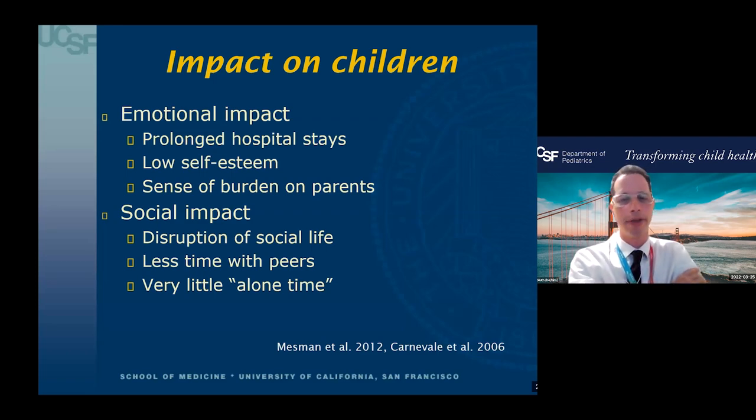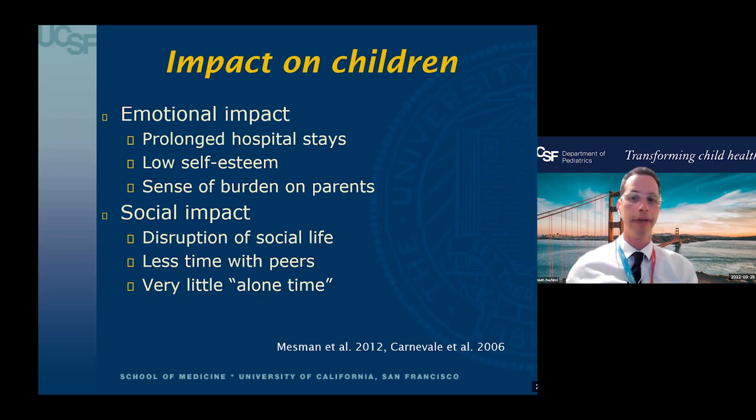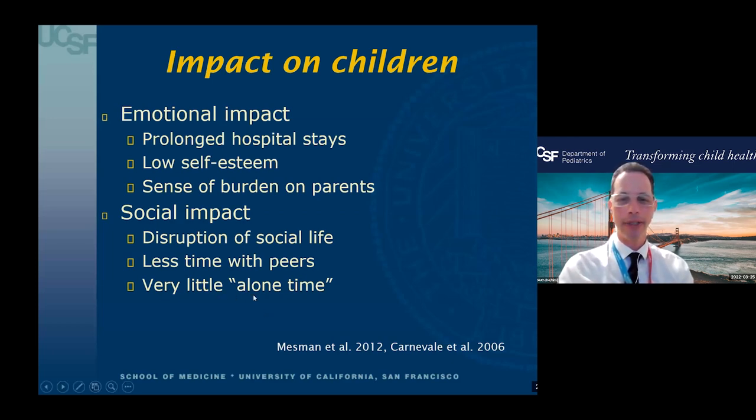I'm sure that others have spoken on this as well, but I want to wind down by talking a little about some of the additional impact that medical technologies, feeding tubes, respiratory devices, central venous access, et cetera, have on children. Certainly there's the emotional impact of prolonged hospital stays. Kids are also at risk of experiencing low self-esteem. There's also sometimes a sense of burden on their parents for some kids with medical complexity that I try to be aware of. And then the social impact. This one never really struck me until I read about it: kids who use medical technology may have very little alone time. When they get into those teen years and want their privacy, they may always have a nurse, a parent, or another caregiver checking in on them. That sense of having some privacy is actually very uncommon.